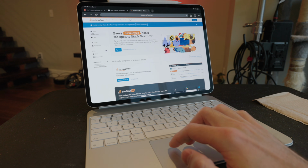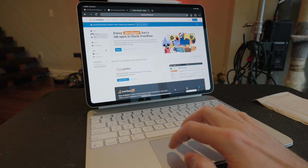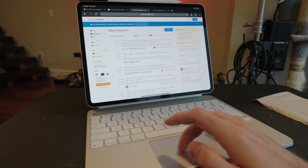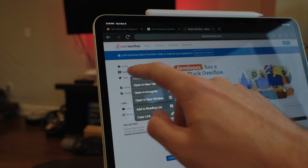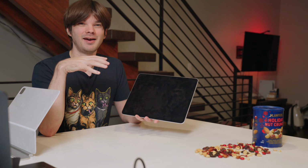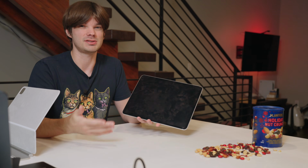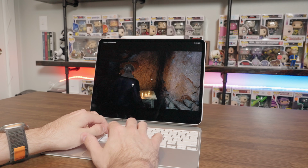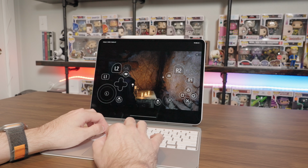Two-finger click or tap doesn't open up the context menu like it does on macOS. You have to hold down the primary click to get the context menu. This makes sense from a touchscreen perspective, but makes zero sense when this iPad is connected to a physical keyboard and trackpad.